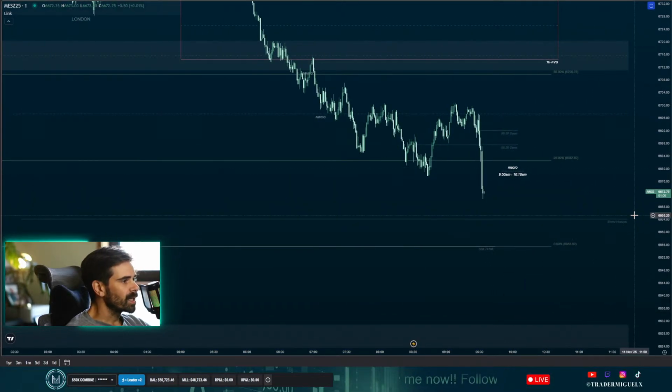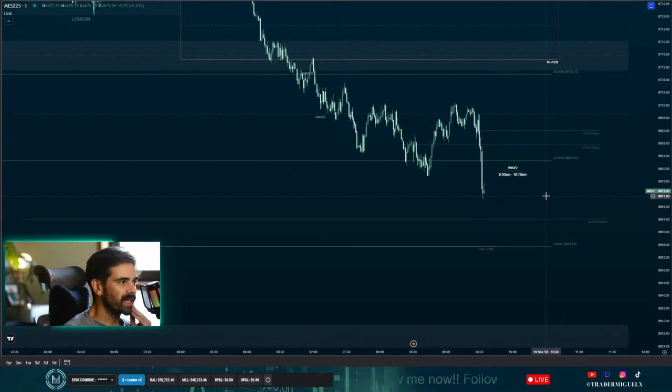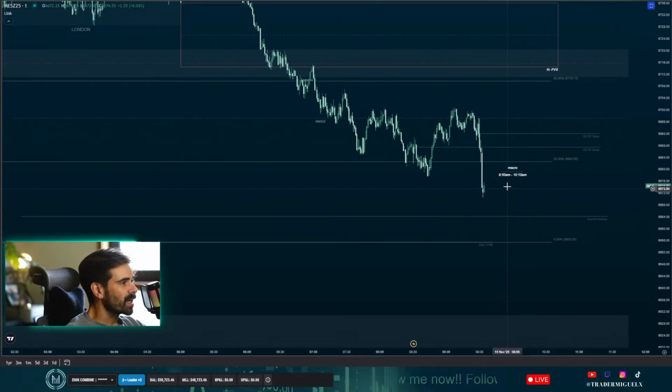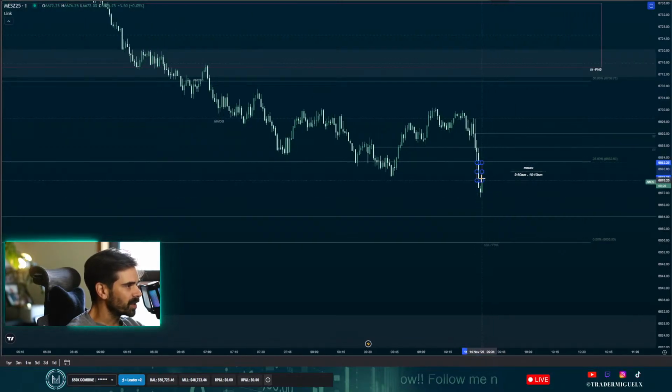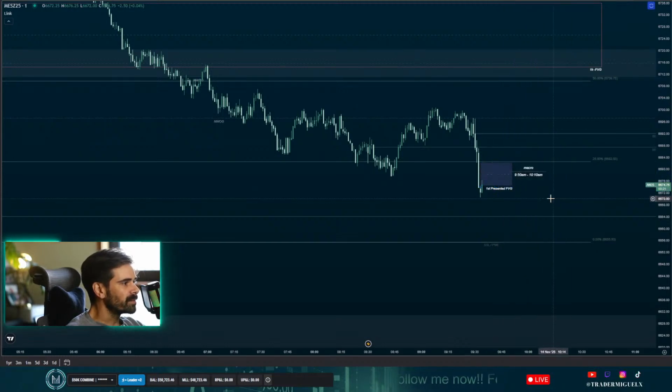So let's see. There's a possibility that price can eventually try to go for a retrace as a thank God it's Friday setup. But I tend to see that those setups usually take place on a New York PM session and not on the New York AM session. So I will still consider it, but usually it happens on the PM session and not on the AM session.